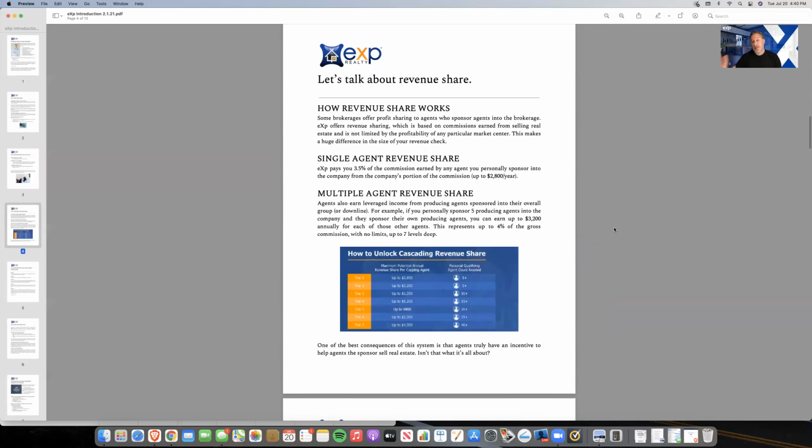Let me just touch on something about revenue share. So revenue share, also traditionally called the downline, is extremely overpopularized by some agents, to be honest, in eXp. It's not my jam. I'm not a big downline person. I have lots of friends who make tons of money off downline. I have nothing against doing it. I just didn't come to eXp to be a recruiter. I came to be an agent.